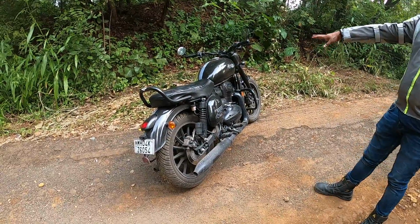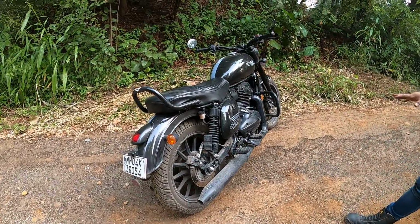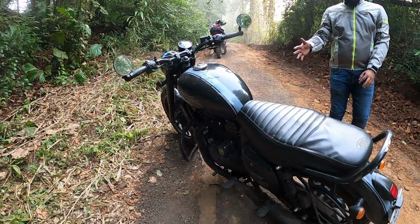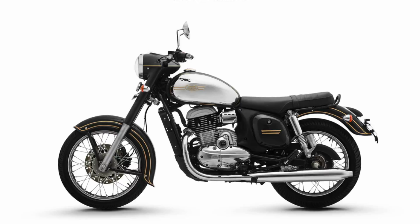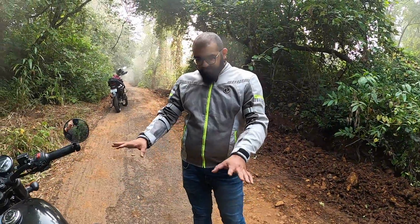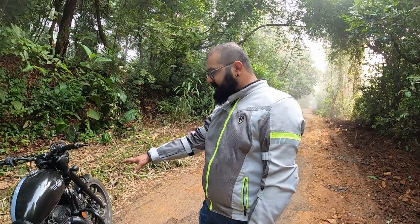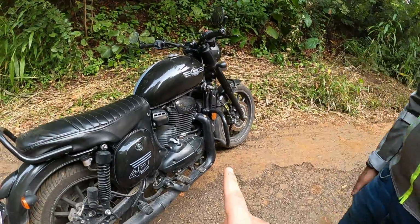And this is the 42 Stealth Black that you're seeing in front of you. So everything is black in this. But obviously you do get the Jawa and the Jawa Classic and the Jawa 42 with the chrome engine guards and stuff like that. So if you want to go for that old school feel, then definitely you should go for those. But if you want something much more neo-classic, so to speak, then this is the way to go, I feel.